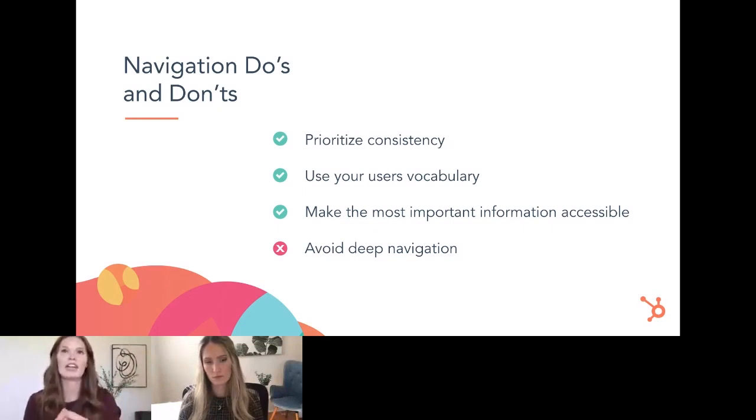And your navigation menu, there's a lot of studies about how much your brain can retain. 7, no more than 9, but 5 to 7 is how many items you want to keep in your main menu. And just keep it simple. Again, avoid deep navigation from there.